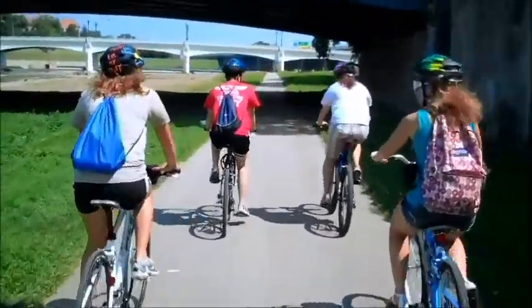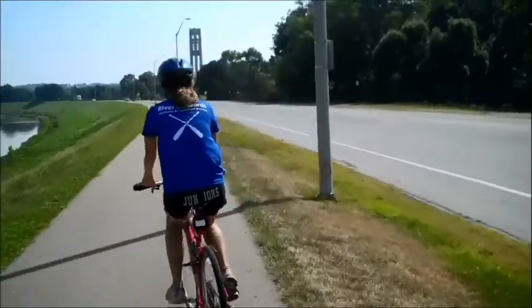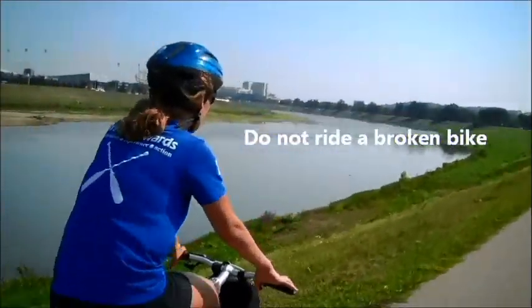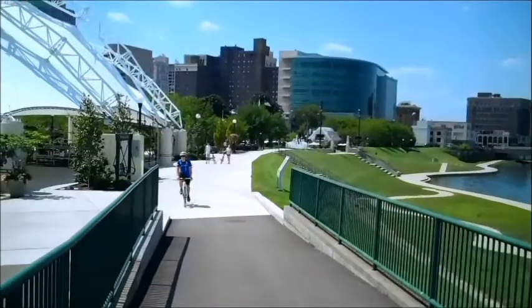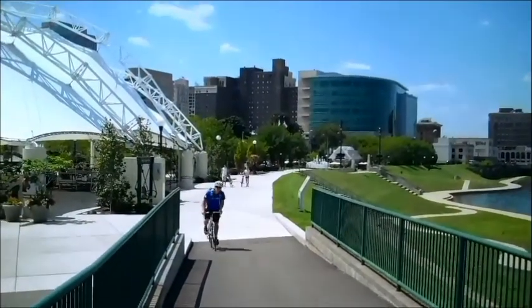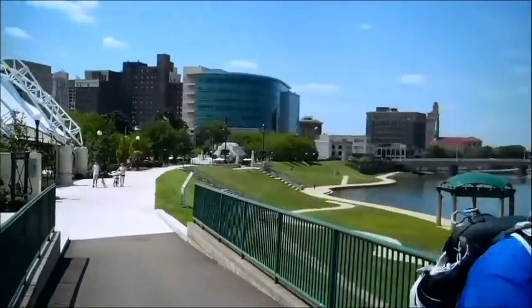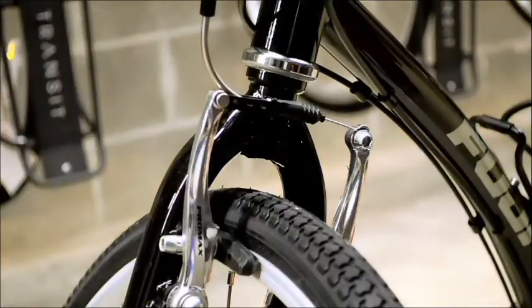If your bike breaks or is damaged, it is your responsibility to find a way back to campus. Do not ride the bike if it is broken in any way. Walk the bike back if you are near campus. Or if you are further away, you may have to call a friend to pick you up. You can remove the front wheel if you need to fit the bike in a small car.